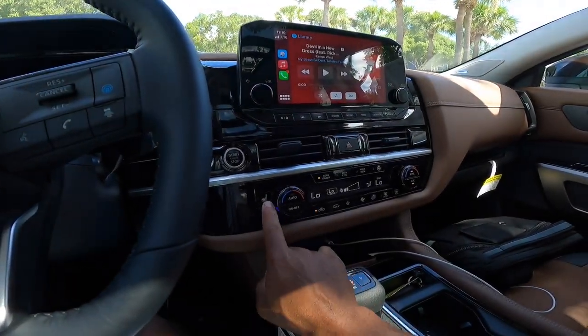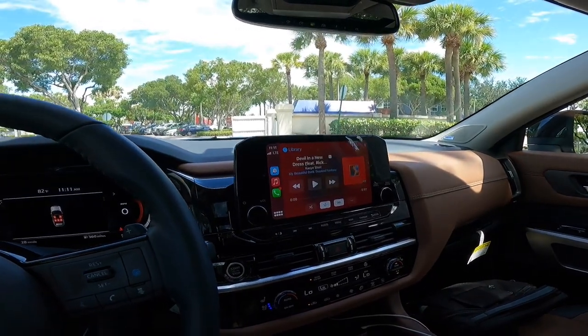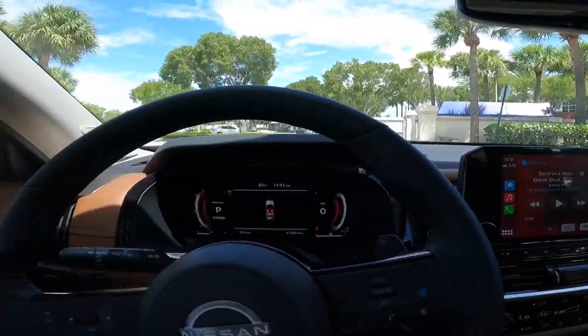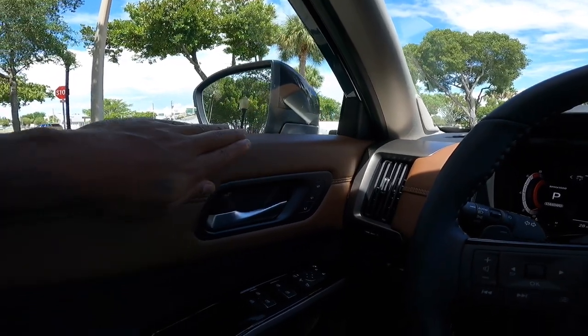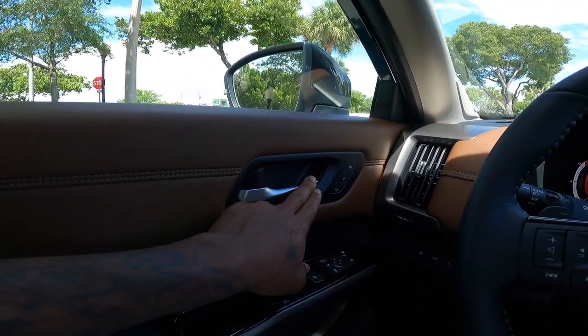There's three-level heated and cool seats. The cool seats blow very good cold air. As you guys can see, the Apple CarPlay starts up very quickly. There's a volume and tune knob. Looking at the materials here on the actual door panel, very nice high-quality leather. Like I mentioned, two-person memory seats with this aluminum finish to the actual door handle here.